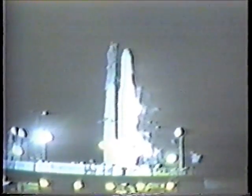An Atlas will be used next month at Vandenberg to put a weather satellite into orbit. That satellite is also used to lock on to distress signals here on Earth and is credited with saving over 300 lives in less than 4 years of operation.